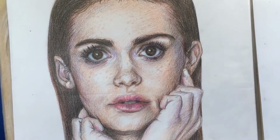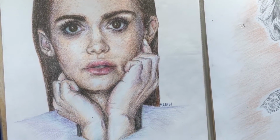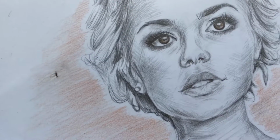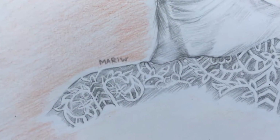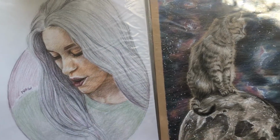Lydia Martin and her broken ears and her two massive hands for her face. I like the cross-hatching on this one. And yeah, I was really patient at that time. I spent like 6 or 7 hours on one painting.